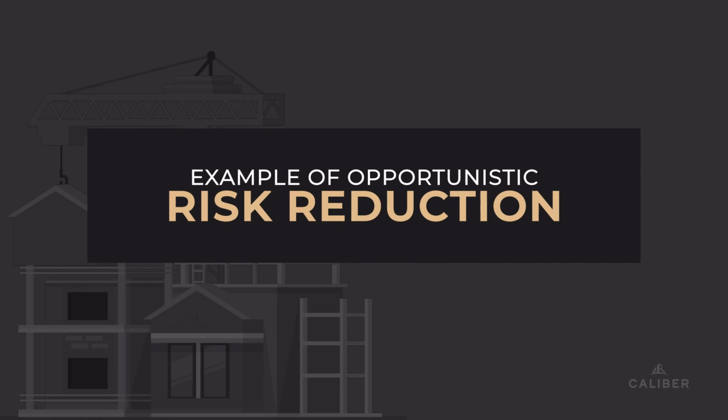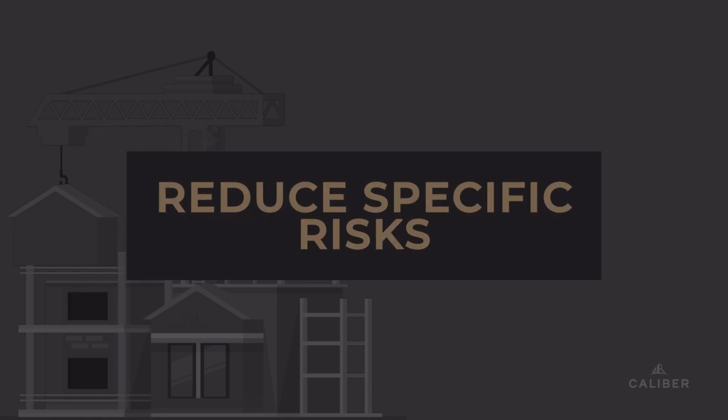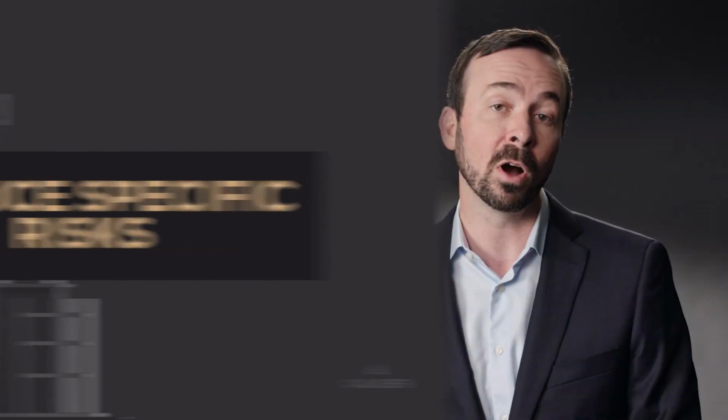Another thing you can do is try to reduce specific risks. Getting a fixed price contract for construction reduces the risk of overrun. Maybe getting a tenant in tow, so having a tenant already signed up to come into your building prior to building it, also reduces the risk. And anything you can do to reduce those risks gets you that same rate of return with a lower risk.